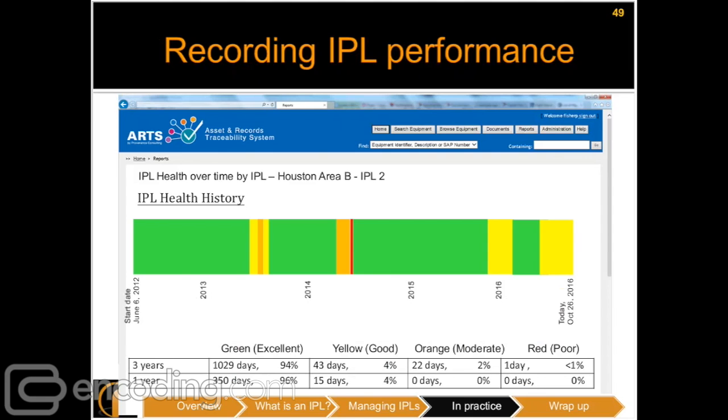Or we could say that instrument was bypassed. This IPL would not have worked. That would be red in this case. So we want to look over time. In cases where it was green, excellent, or yellow, good, we were most likely able to rely on this IPL. So looking at this from a revalidation standpoint, we can say for the last 3 years, 98% of the time, this IPL was probably going to work if we needed it. Given that we gave it a 90% reliability, we're in pretty good shape.